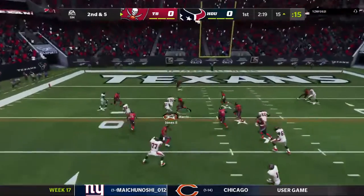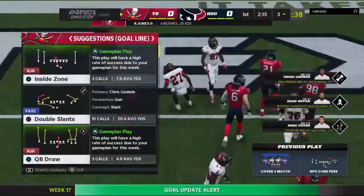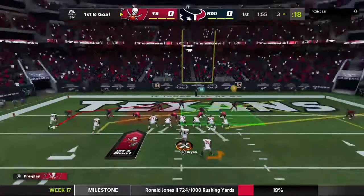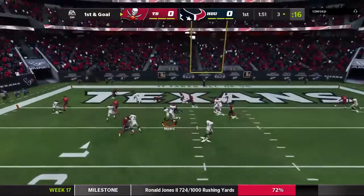Out of the shotgun, it's Jones. And stopped a few yards shy of the goal line at the 3. Well, there's plenty of real estate for him to maneuver on that run, and let's face it, it shouldn't be a surprise. He's one of the better backs in the league. Had to come into this game with the idea.